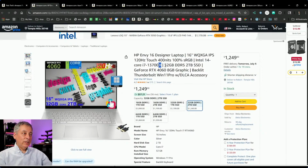You want to get the RTX. Ideally, 32 gig of RAM. RAM is pretty cheap. 32 gig of RAM, okay? Especially if you do video. But for photography, if you're working with thousands of images, 32 gig of RAM gives you a little bit of breathing room. For the hard drive, 2 terabyte SSD, minimum. Well, let me rephrase that. 1 terabyte minimum, 2 terabytes is ideal to have internal on the laptop.